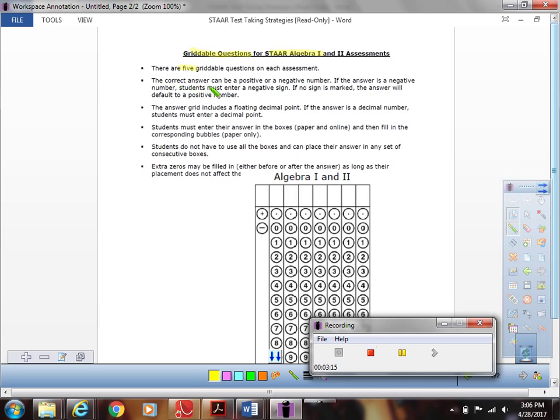The first one says the correct answer can be a positive or negative number. If the answer is a negative number, you must enter a negative sign. If no sign is marked, then your answer will be defaulted to a positive number. Guys, please make sure you bubble in that negative if your answer is negative. The answer grid includes a floating decimal point, meaning that you can put that decimal point on any one of the little bubbles, any one of those little slots. If the answer is a decimal number, you must enter a decimal point. Be sure that you bubble in that decimal point. They're not going to know if it's a decimal if you don't put that decimal point in there.